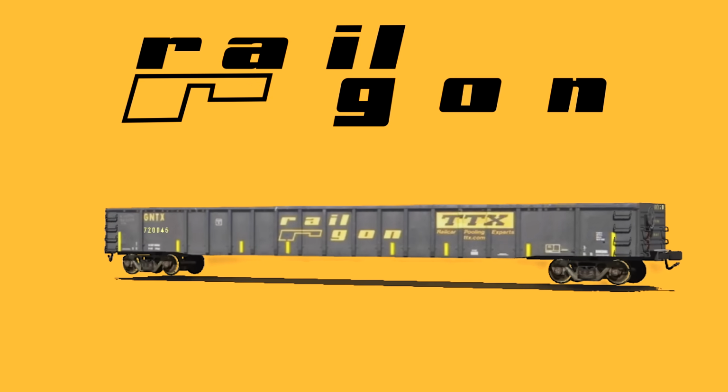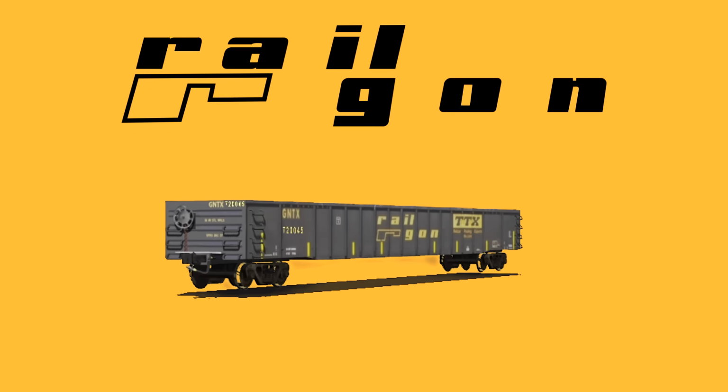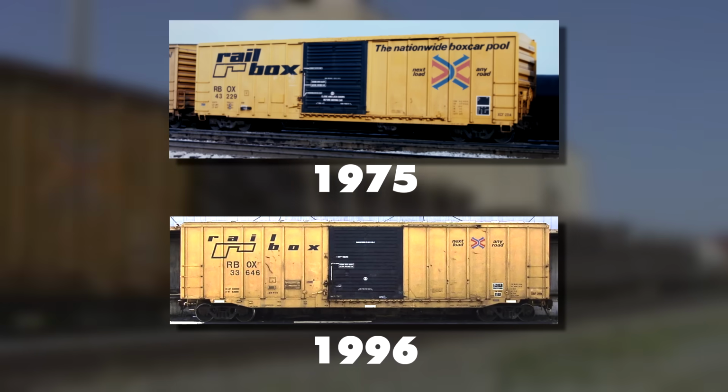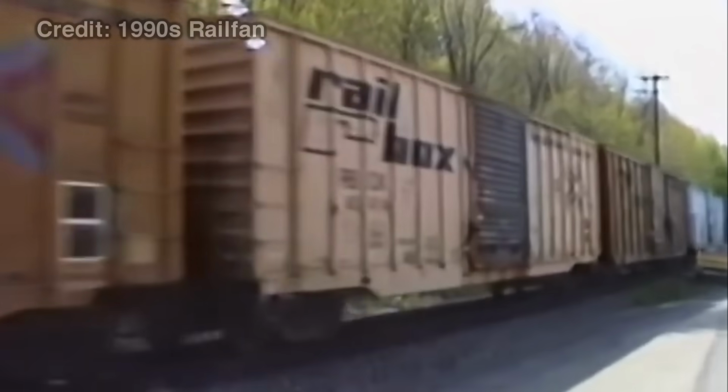Railbox proved to be such a success, a spin-off program in the form of Railgon for gondolas began in 1979. Yellow boxcars would populate all sorts of freight trains in the following decades, changing very little apart from the logo. Railbox eventually possessed 4 different designs.